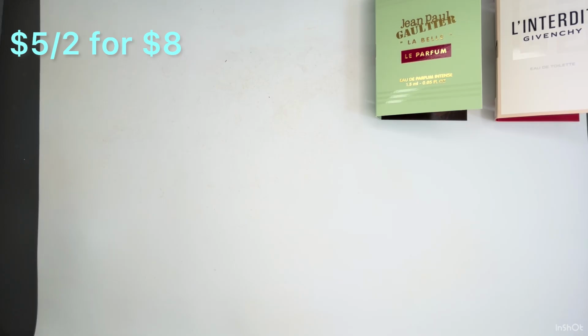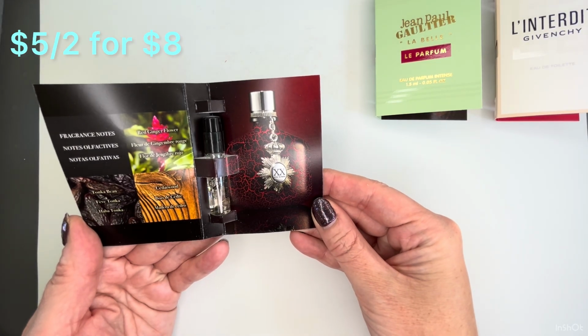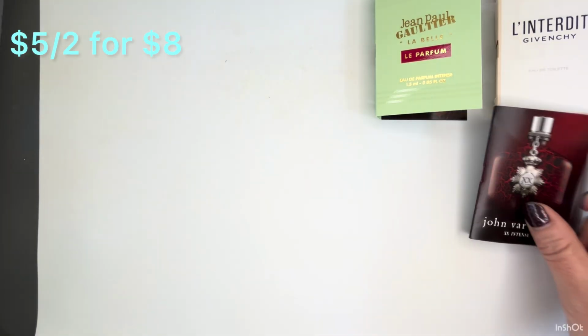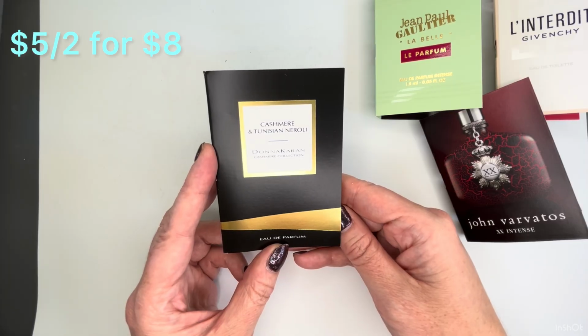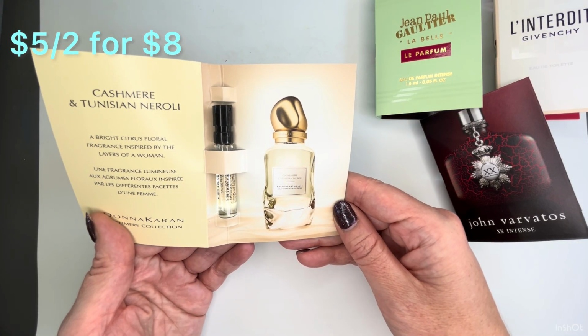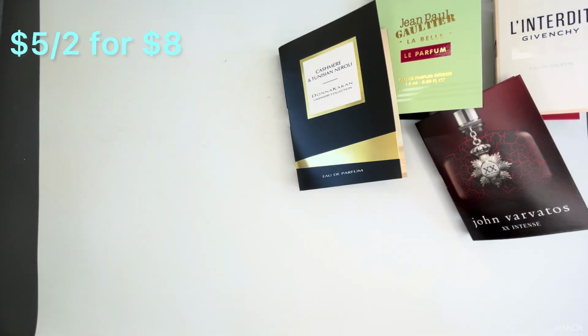I have the John Varvatos Intense. And those are the notes there if you want to pause the video. But I love these. A great way to try out a bunch of different scents. This is another Donna Karan, Cashmere and Tunisian Neroli. So that's a little different variation than the regular Cashmere Mist.